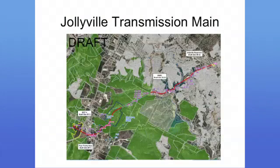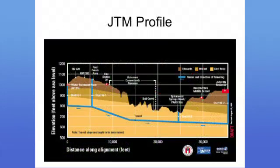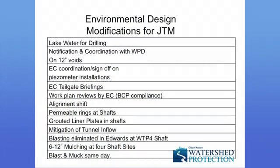So yay, we moved it over here, but oops, the pipeline's going underneath the preserve. So that was the other thing we're just finishing up. Tunnel underneath Bull Creek. Anybody want to guess what the nightmare scenario is there? So we take that very seriously. Jollyville Transmission Main is JTM. These are all the things we've incorporated in this project that will minimize the chances of a negative thing happening.